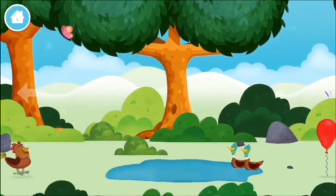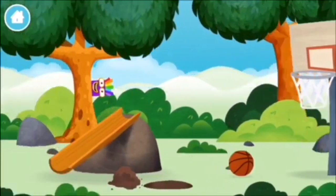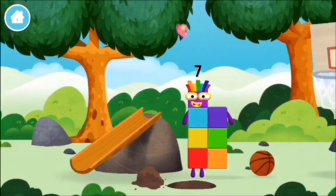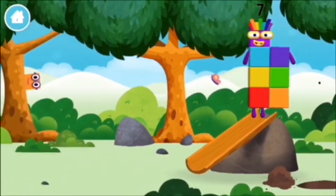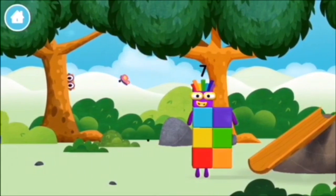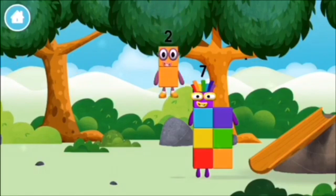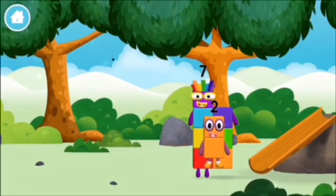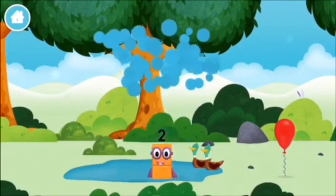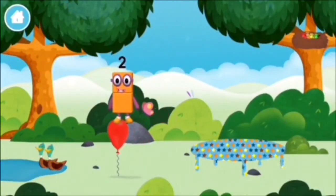Which number block did you find? What number block can you make by adding these two together? Correct! You chose the right answer! Add the number blocks together.